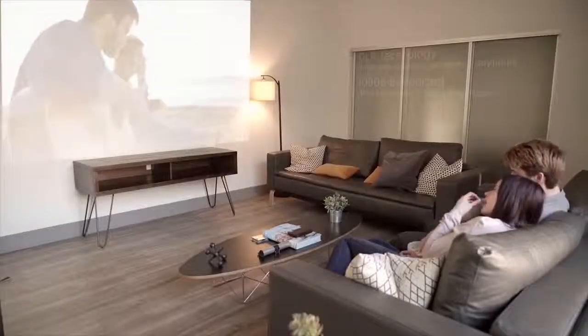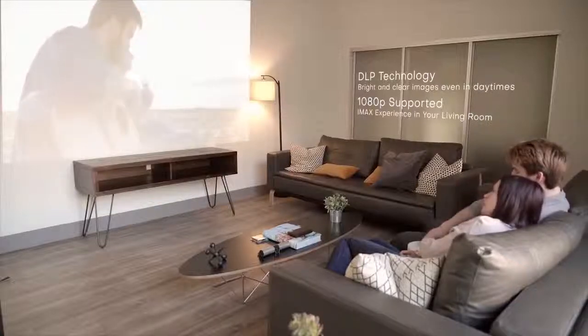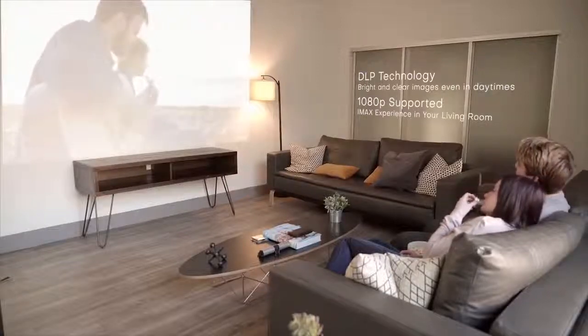Get comfortable, get intimate. With the most advanced DLP technology, the Funtasee has bright, clear images that let you watch your favorite movies and television in broad daylight. 1080p support gives the IMAX experience in the comfort of your own home.